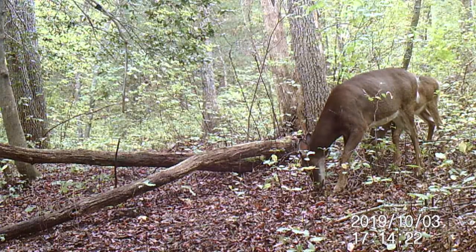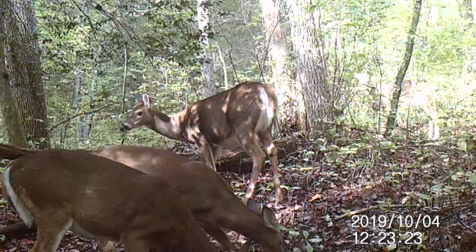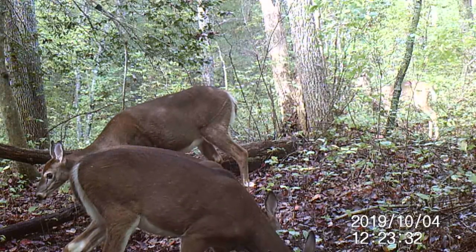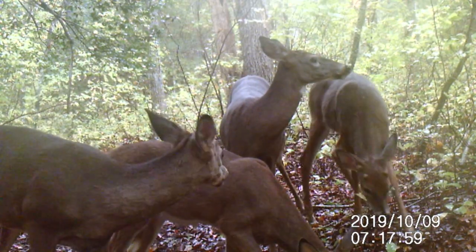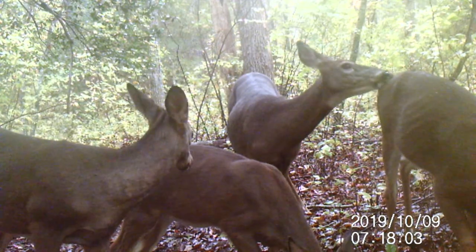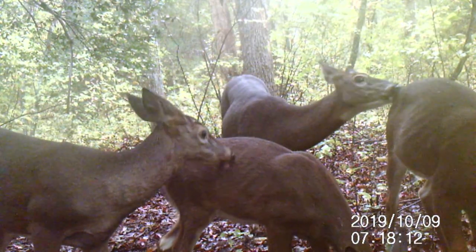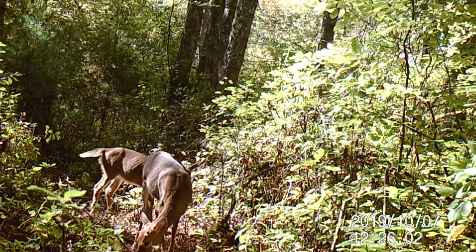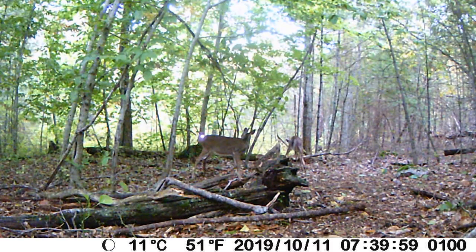This doe has raised 2 buck fawns. Heavy winds don't seem to bother these deer at all. Doe checking out the licking branch, which is actually a vine.